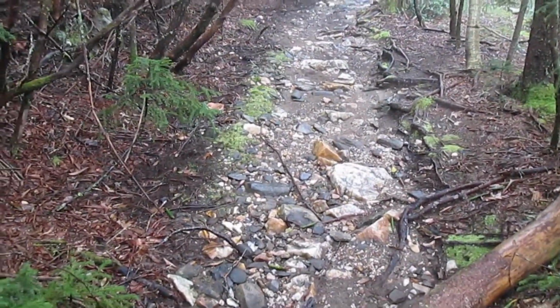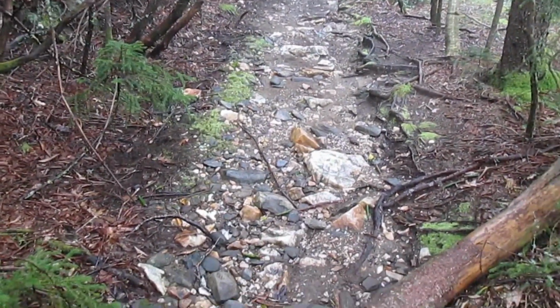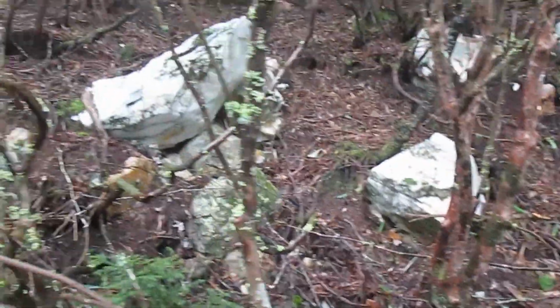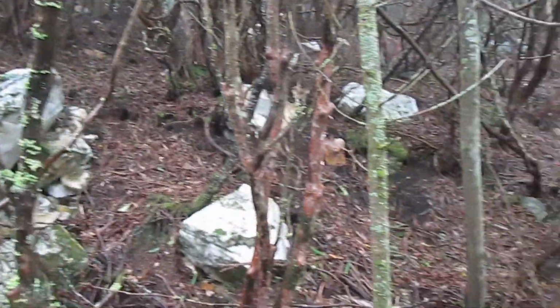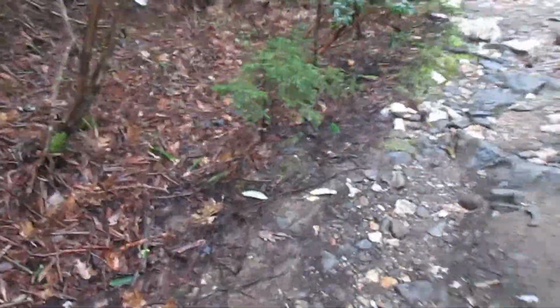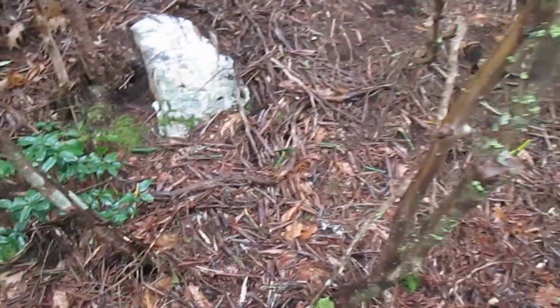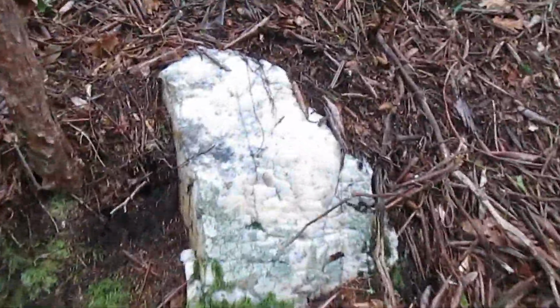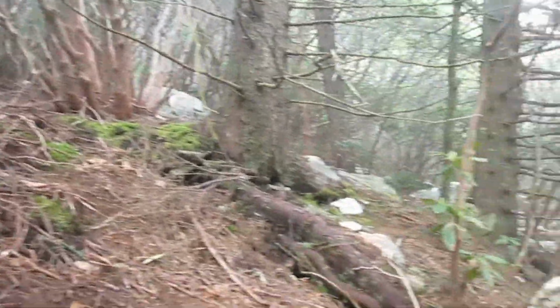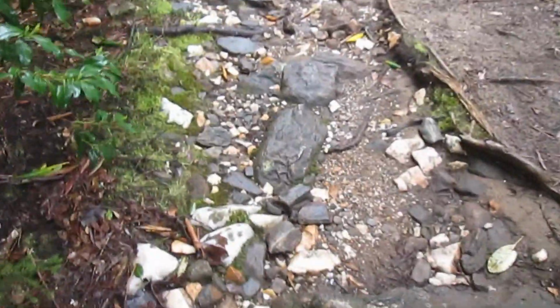I think you can see it, but the reason they call it Shining Rock is all the quartz that's here on this mountain. All the white rocks up there on the hill are quartz. Most of the light colored rocks here you see are quartz. It's all through here. Quartz everywhere. It's in the trail.